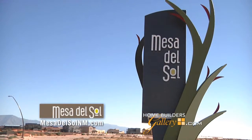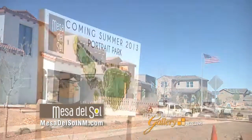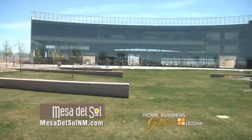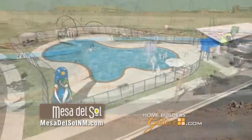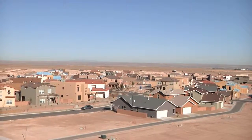Mesa del Sol is designed to bring people together. The community is well connected with walking and biking trails, and there's a park near every home. Already now, a school, several businesses, a dog park, and a cafe are all in easy walk. And everyone's excited about our new swimming pool, which will open soon. It's exciting, it really is. I mean, it's come a long way in just 1 year. You can start to see the community start taking shape.